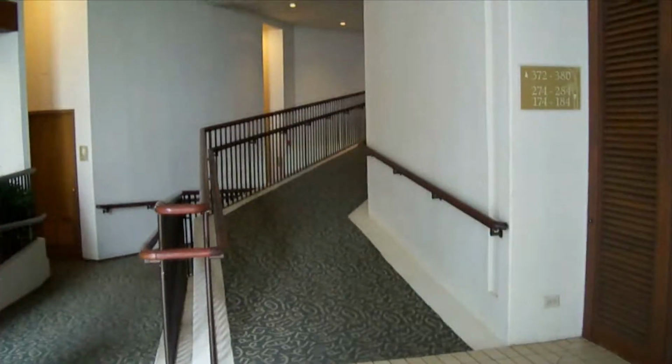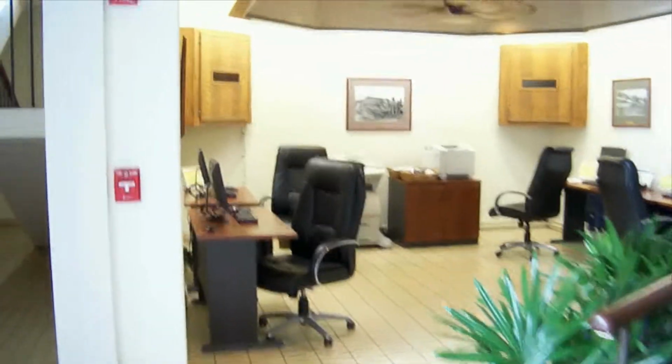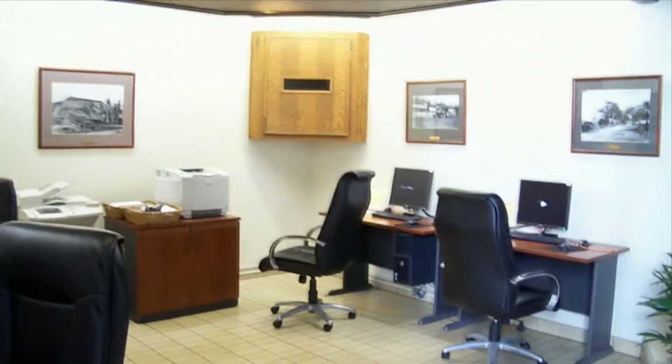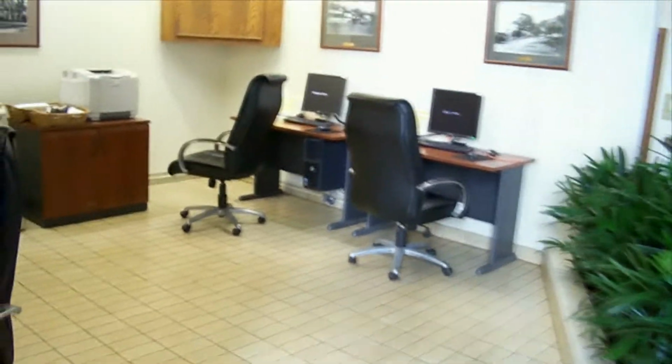The Mauna of Hawaii. And a little office station so that people can get on the internet, photocopiers, tape desks, that sort of thing. I think you have to pay to use it.